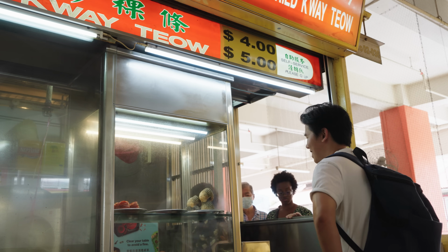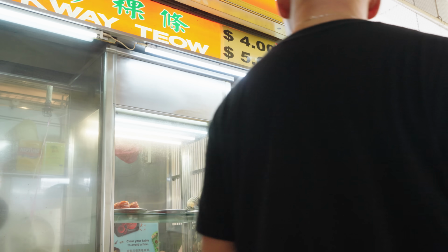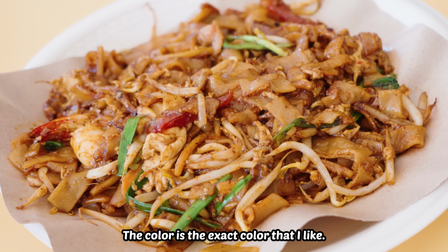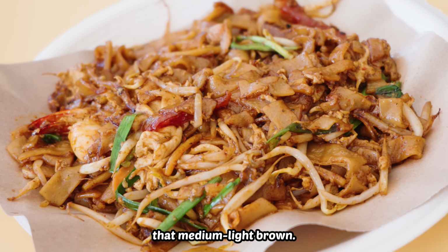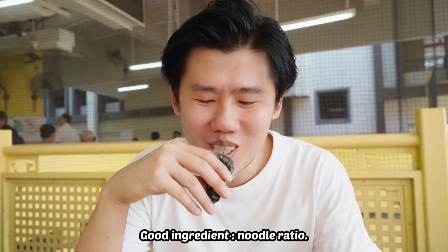I like this already. The color is the exact color that I like. That medium light brown. There are a lot of ingredients. There are so many colors. Good ingredient to noodle ratio.